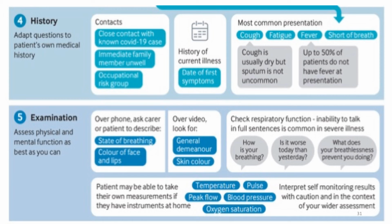How is your breathing? Is it worse today than yesterday? What does your breathlessness prevent you doing? Patient may be able to take their own measurements if they have instruments at home of things like temperature, pulse, peak flow, blood pressure, oxygen saturation. Interpret self-monitoring results with caution and in the context of your wider assessment.